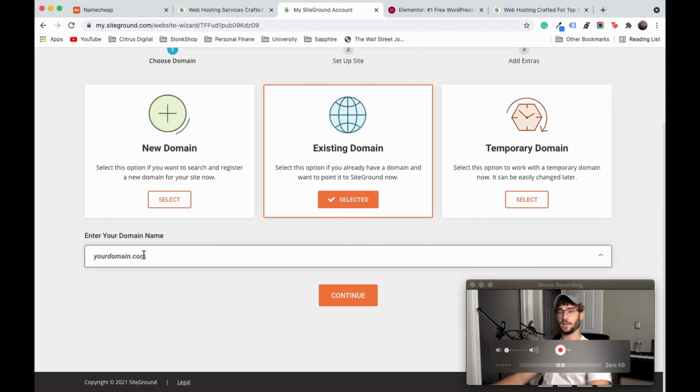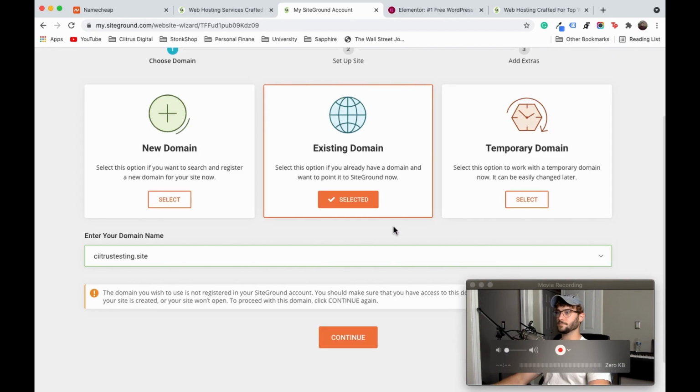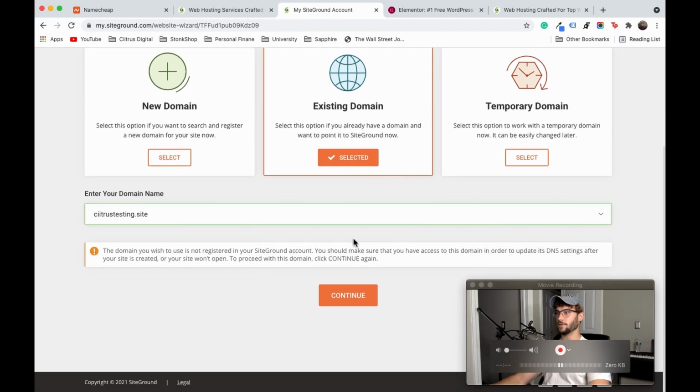And you're going to enter the name of the domain you just bought. So for me, I'm going to do ciitrustesting.site, which is one that I bought a while ago for a testing site I'm going to build. So enter your domain, click continue. It says it's not registered with SiteGround. We already know because it's with NameCheap.